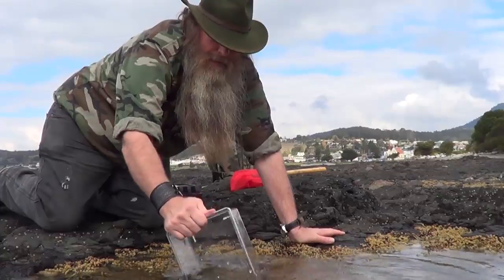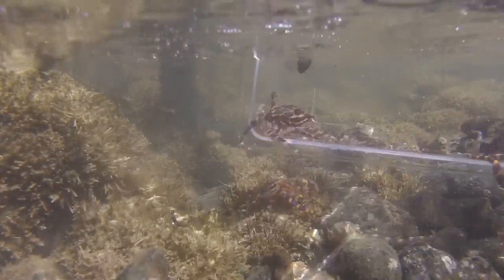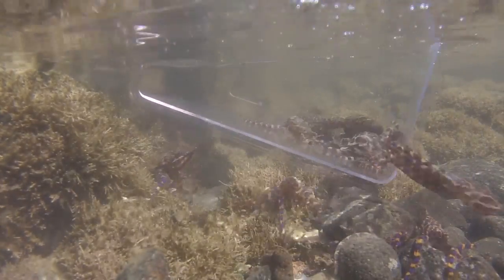I'm going to let these guys go. Let's watch them sort of swim off. Got a few of them here now. Out you go. Putting these guys back where they belong. They are beautiful animals. They look like beautiful little toys.